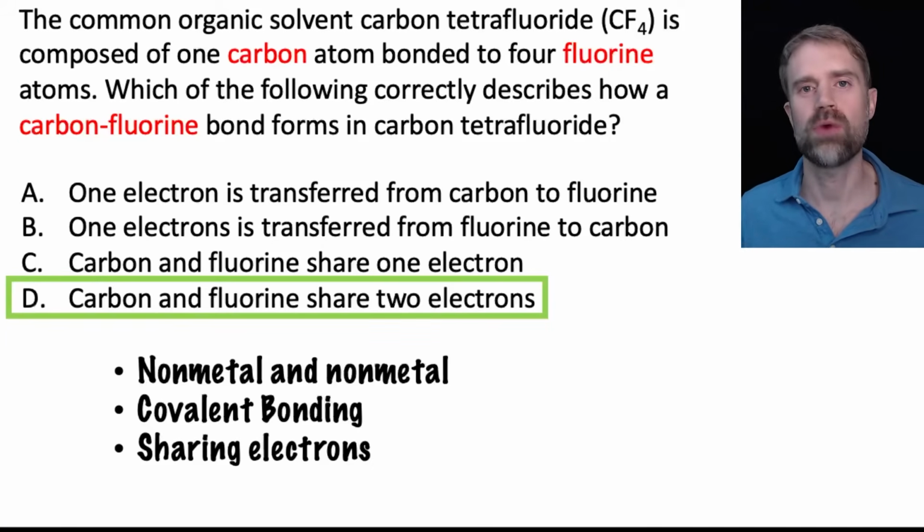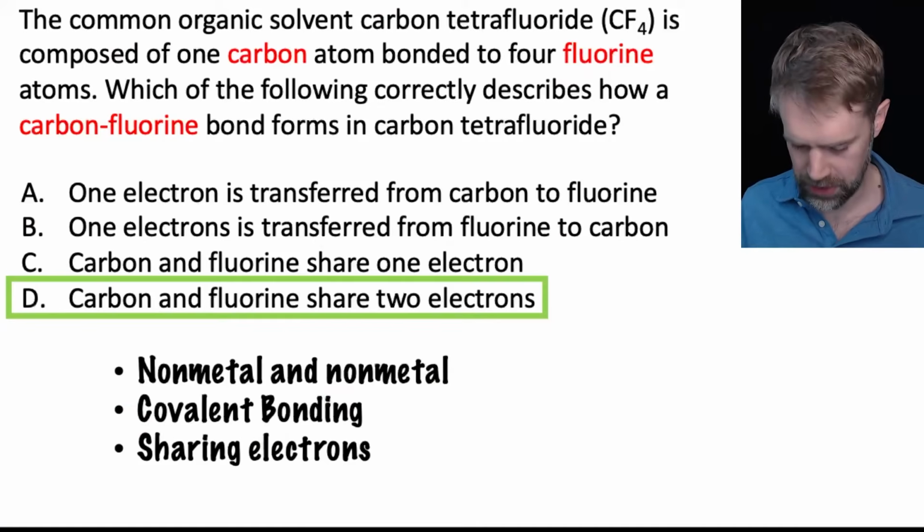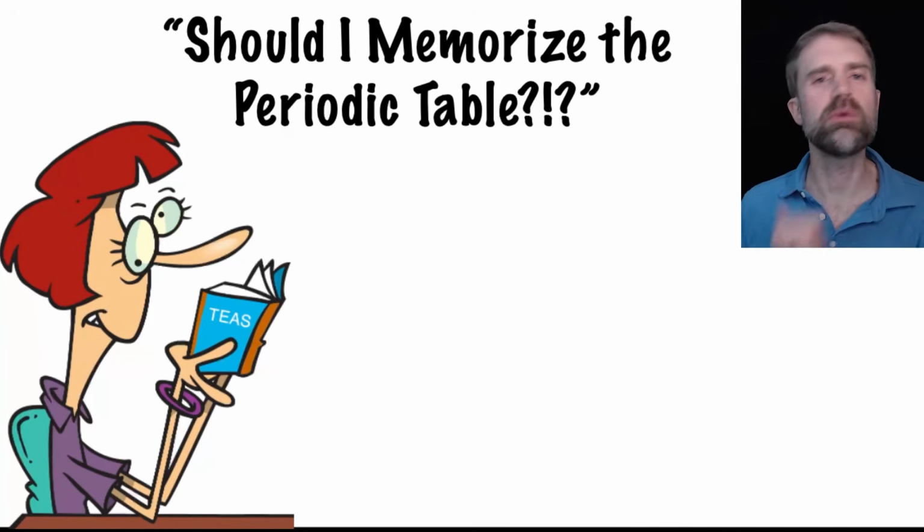That's not going to help you. Focus on the basics that you can understand and that help you solve problems like this. Now, let's move on to the periodic table.